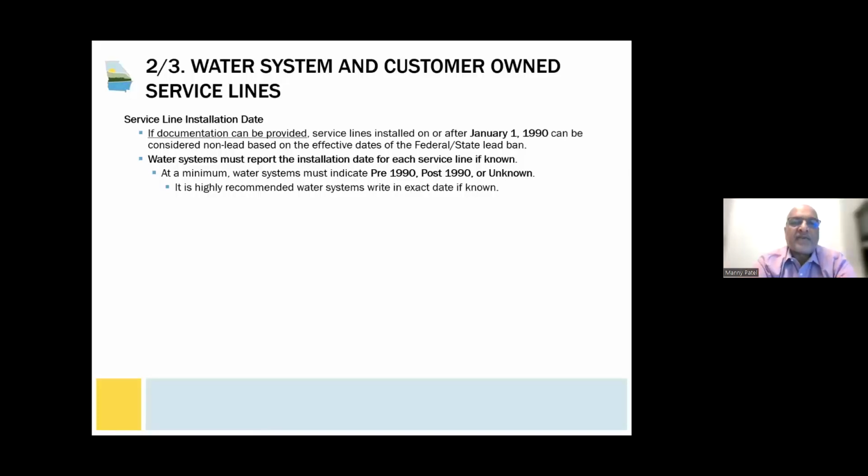Service line installation date. If documentation can be provided, a service line installed on or after January 1, 1990 can be considered non-lead based on the effective date of the federal or the state lead ban. The federal lead ban went into effect on June 19 of 1988. The state adopted regulations in 88 with an effective date of 89. We're giving extra time there so that the use of the inventories or the system or finish of the projects that were already approved in some stages of completion.